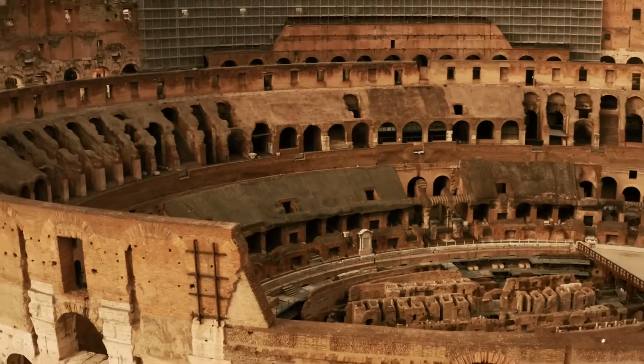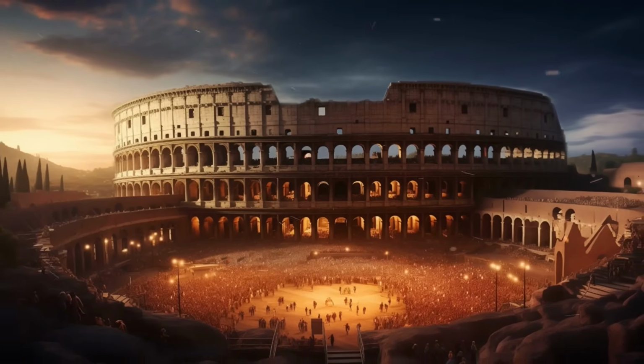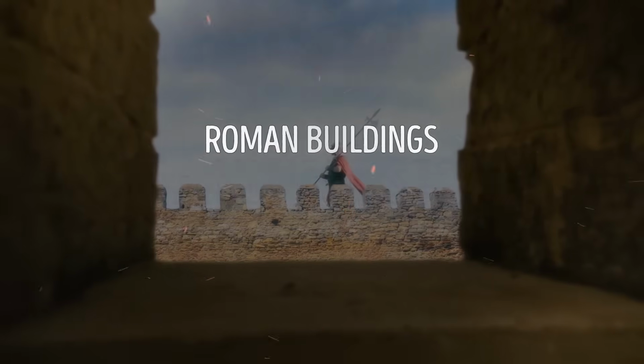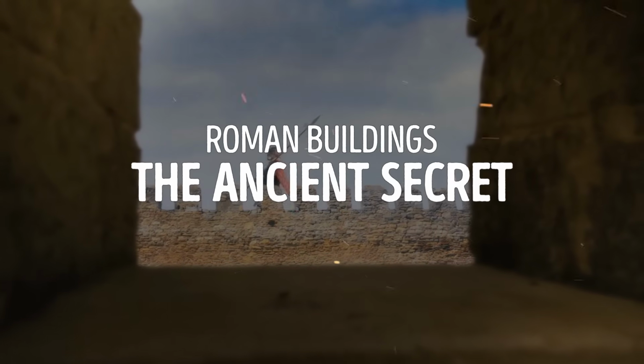It's strange if you think about it. There are old Roman buildings that have lasted for thousands of years, while our newer buildings seem to fall apart. How did the Romans manage to create such strong buildings? A lot of them with complicated designs, too.